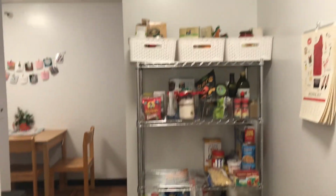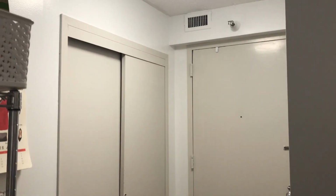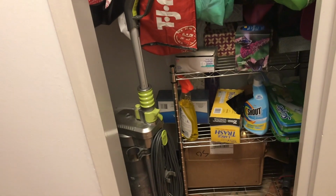So when you first walk in, this is the view you see. That is our food shelf. We also have this closet right here. I'll move back a little bit so you can see the proportion of that. But yeah, the closet right there, and we just have our cleaning supplies in it, things like bags and cleaning supplies and stuff.